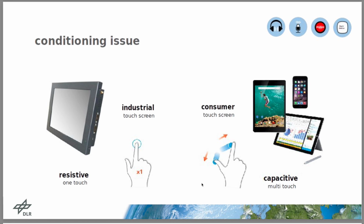For the industrial touchscreens, we already have identified a conditioning issue. Users are used to capacitive multi-touch devices now. And the industrial touchscreen is resistive and has just the one-touch capability. So a new user who is not used to the industrial touchscreen has the conditioning issue with the consumer devices we use today.